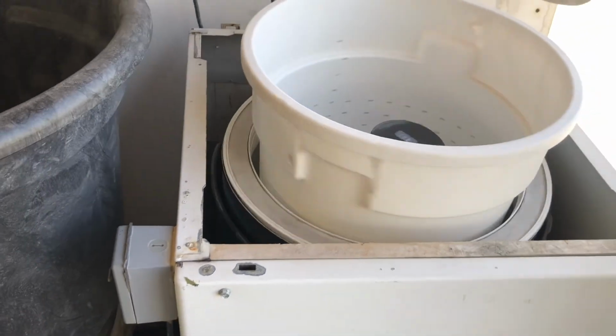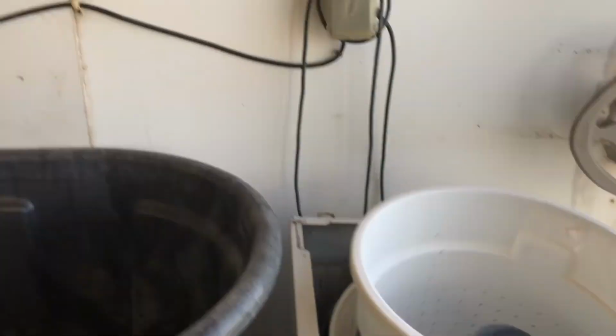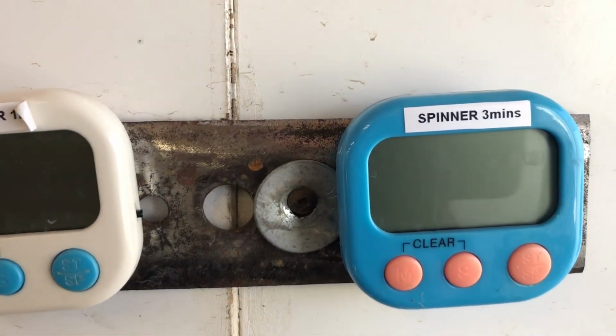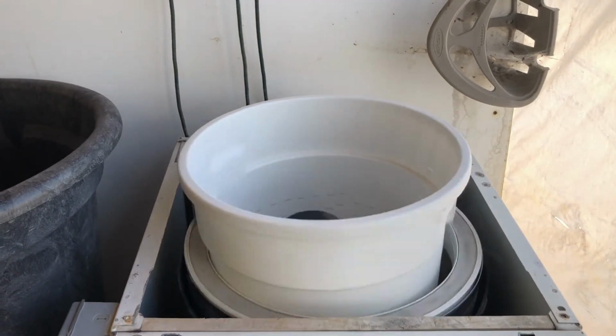once it gets going, it'll get crazy here after a while. So they'll spin it for 3 minutes, and it'll really start to kick up. It'll go fast.